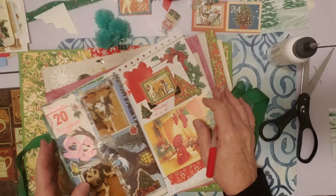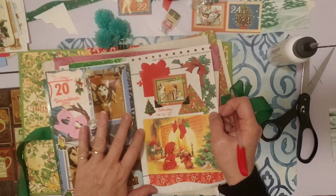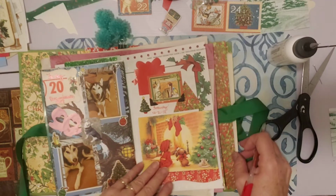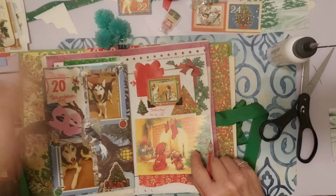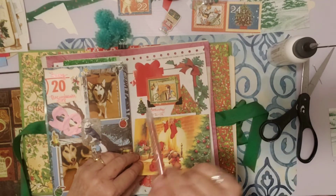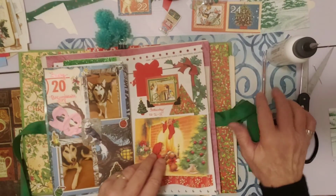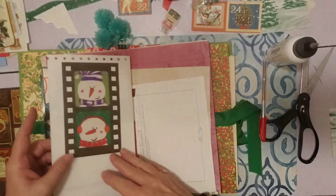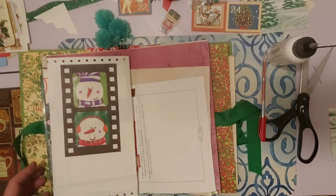Gotta write the right day, right? Okay, so that one is done for now. And then I think that's a good idea, because I have all these stickers and little pieces here that if I don't use up, which I probably won't, I'll come back and decorate this at the end. So I'm going to try to remember that. And then tomorrow I'll finish this page, but I got a jump start on it there.